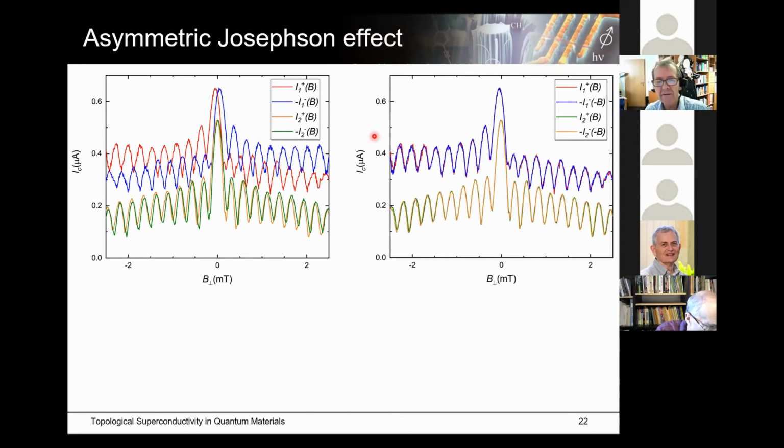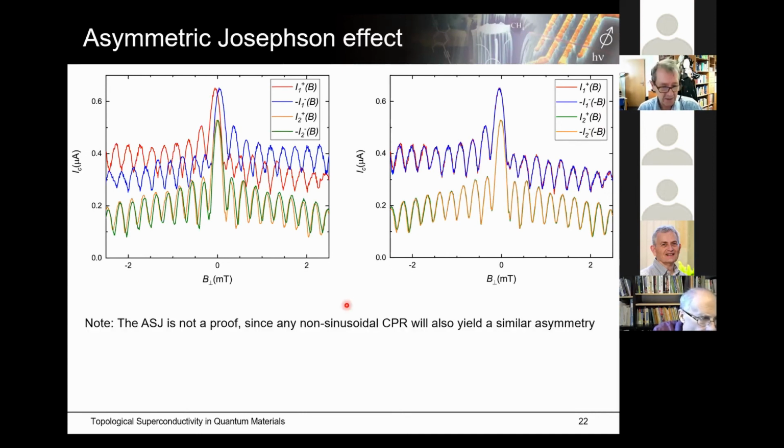If you also change the sign of the magnetic field here, then they must overlap. And you see that both samples perfectly overlap. So it just shows that fundamental time reversal symmetry is still there if you also change the direction of the field, obviously. But one has to be very careful with this analysis here.